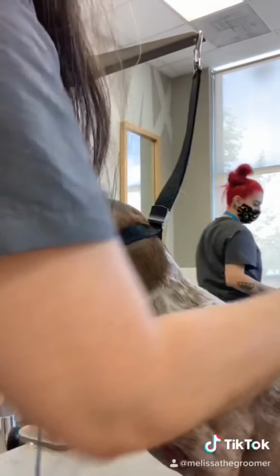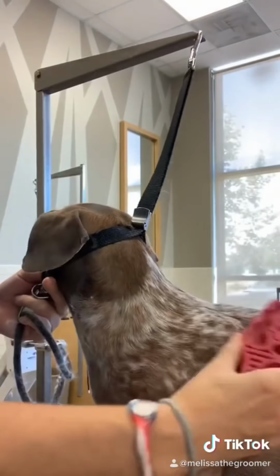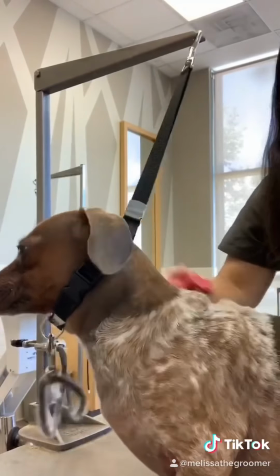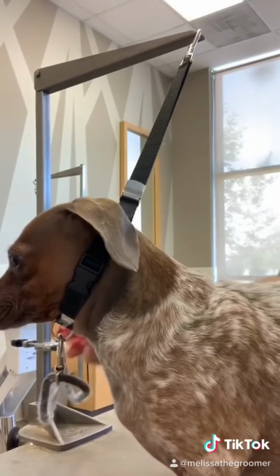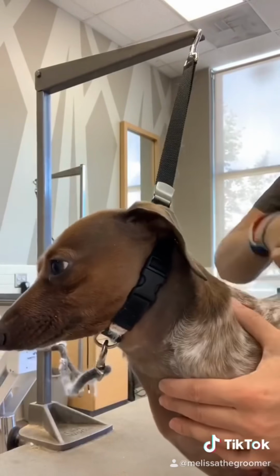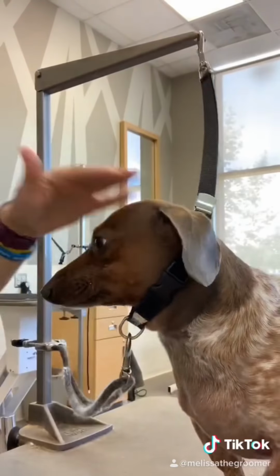Hi, Lexi. If you have a smooth-coated breed like a Lab, a Bulldog, or a Chihuahua, this is the perfect tool to get that excess shedding without irritating the skin. And when you're done, don't forget to give them love and tell them that they're a good dog.